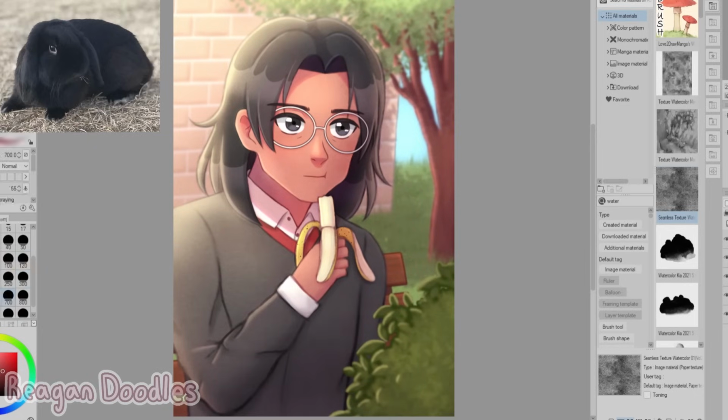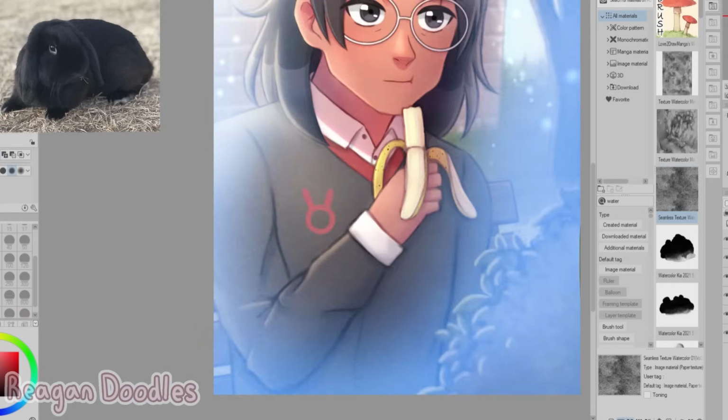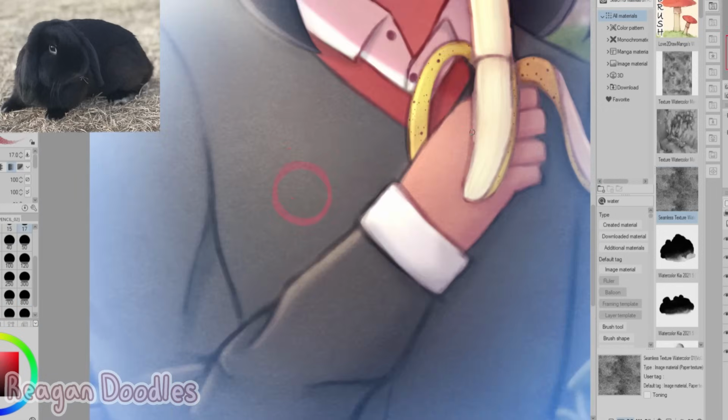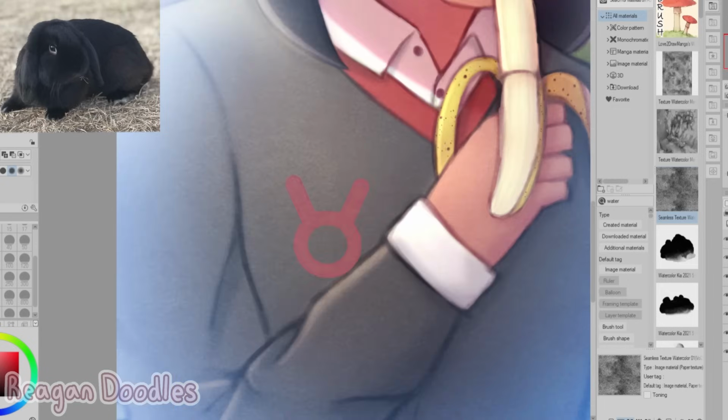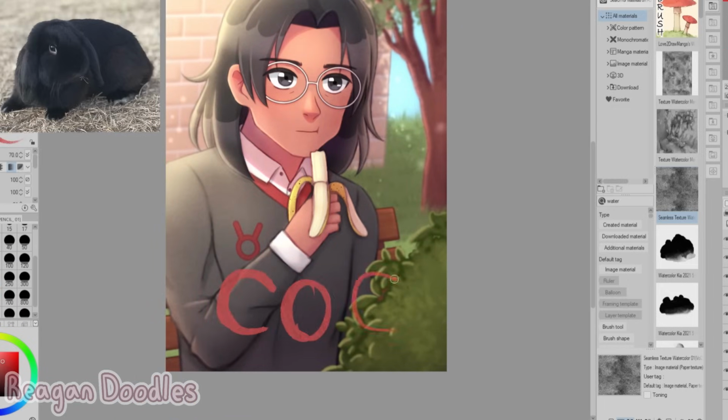I also added on a watercolor texture to this picture because I thought it looked really pretty. Because I really like this watercolor texture. And I added on some dust particles because I thought that would look cute. And on his sweater, I added this little bunny looking symbol because I thought that would be cute. For deciding the color for the accents, I actually brought big Legos up to Coco to pick one. And he picked a red one, so I chose that.